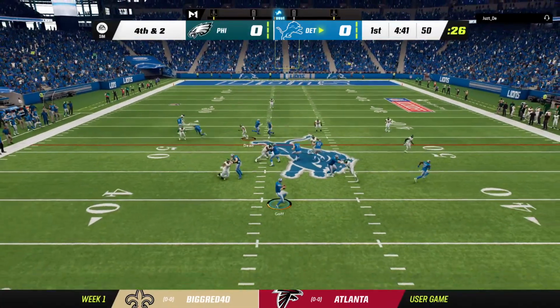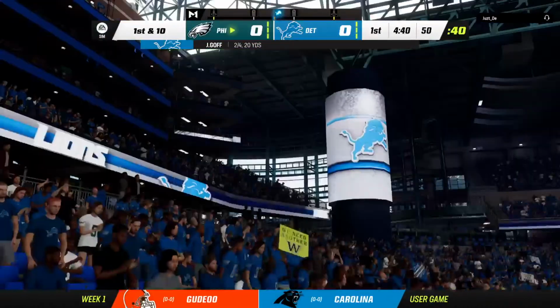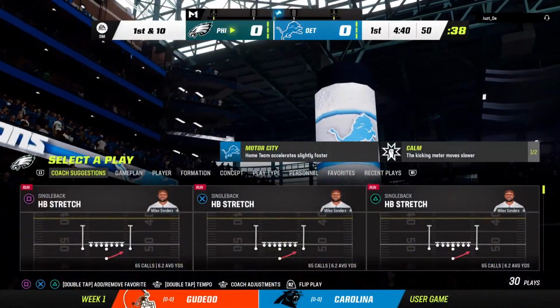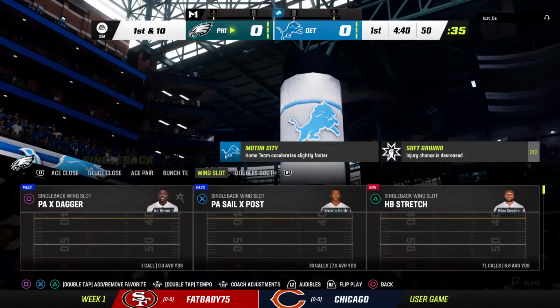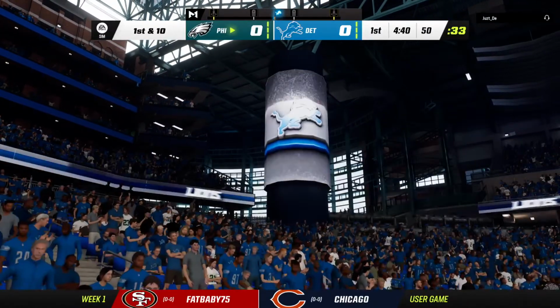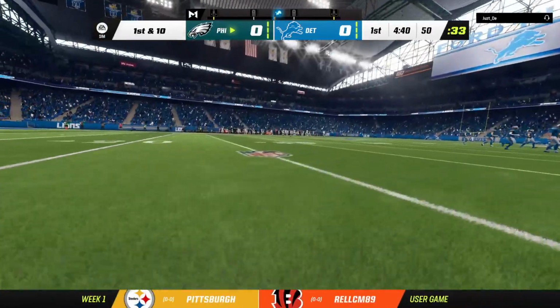Here we go on fourth. Goff. And it's incomplete. They cannot convert, and they turn it over. A surprising move here on the opening drive of the game. And on the opening drive of the afternoon, the defense forces a turnover on downs.